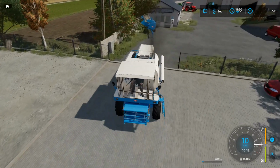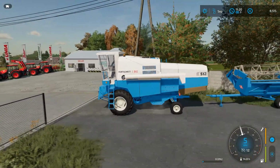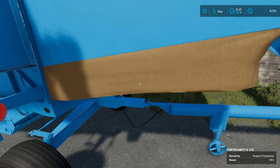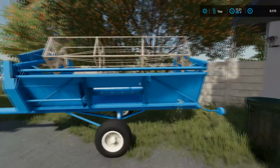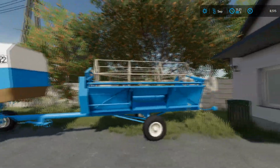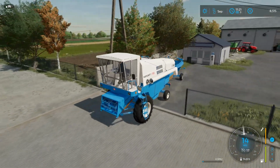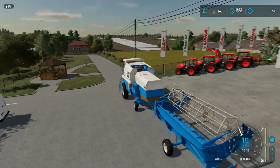Okay, let's see what we've got in here now. Should be able to attach to that fairly well. There we go. Get that wheel up there. Lovely. Well, it's not the biggest header in the world. I think it's 3.5 meters, 4 meters, something like that. It's not the largest, but oh, there goes my foot on the old pedal there. Lovely stuff.